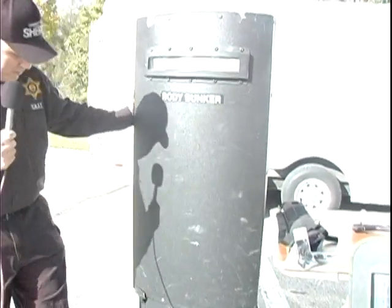I'm Deputy Whitlinger from the Sheboygan County Sheriff's Department. I'm here as a member of the Sheboygan County SWAT team. Go over some of the things that we have here at the safety fair this year. What we have here is a body bunker, which is detachable.